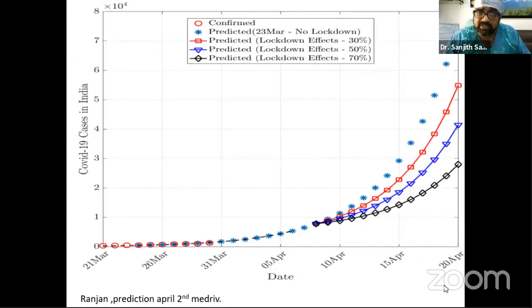And if the lockdown is successful, even if it affects 30%, we still are going to see a large number. So the large number is going to be there. There's going to be a large number of sick patients at home. There's going to be sick patients in the hospital. There's going to be critical patients in the ICU. And it is inevitable that this is going to occur. It's already occurring, and we are bearing it.